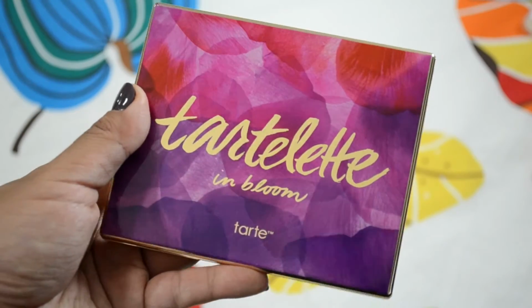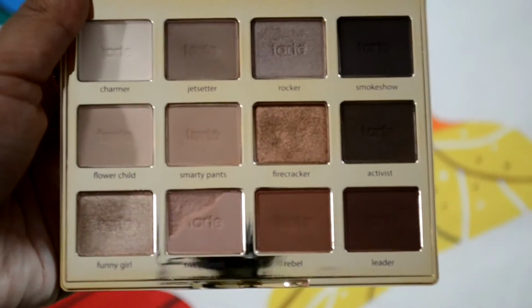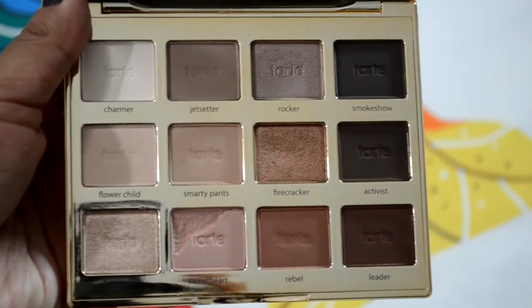So we're going to move on to my eyeshadow favorites of the year. My first number one favorite is the Tartelette In Bloom palette. This one has a beautiful finish. It has the classic Tarte vanilla fragrance. It's a combination of their creamy matte shades and some of their really beautiful foiled shades. I'm wearing the shades Jet Setter, Smarty Pants, Rebel, and Leader, as well as Firecracker on my lids today. So I use quite a number of them, but they're so beautiful and they smell so good and they wear so well, and honestly, it's just a beautiful, perfect neutral shadow. I get a little bit ridiculous when I start talking about things I love.